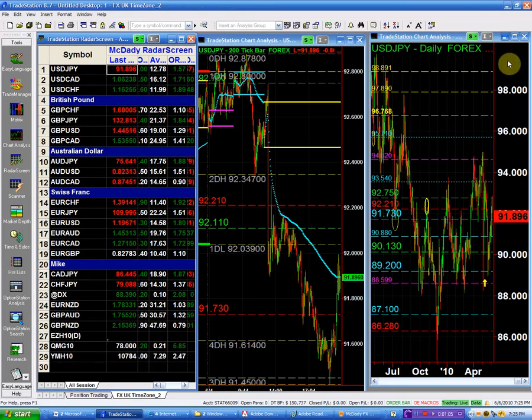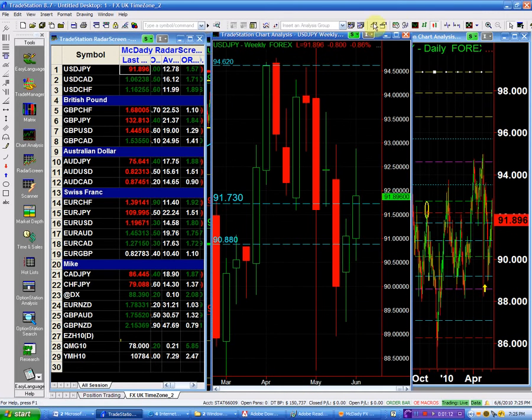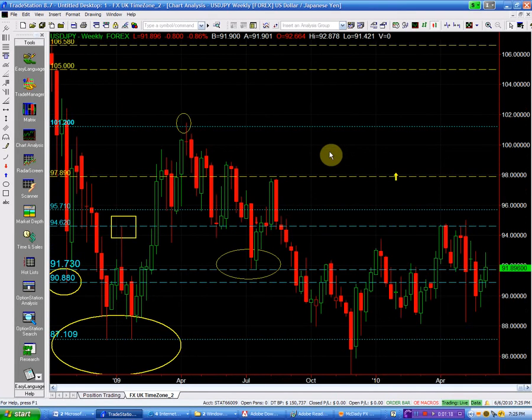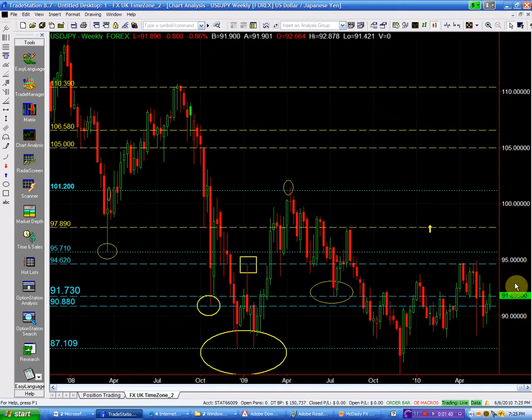So with that, let's look at the weekly chart first for the dollar yen. And the structural point, as you have seen from the radar screen, is the 91.73, which we have highlighted over here. And you've seen last week we had a positive week. This week we took out that high, and we went above the structural point, and we closed above, at 91.89. So we closed the week at 91.89, and we are above the structural point of 91.73.